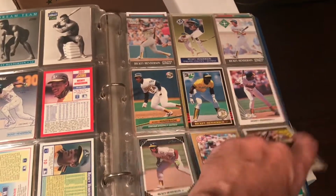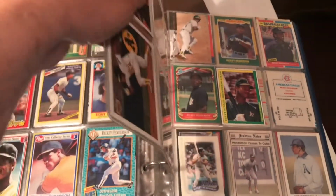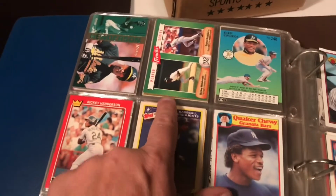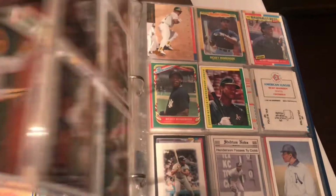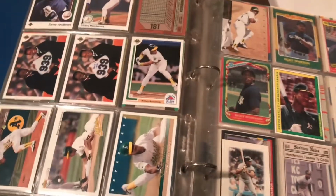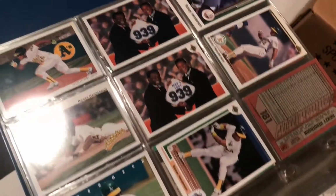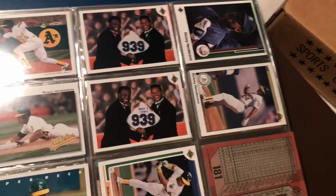Let's see. Got some more. I think I saw a card I was looking for the other day for my set. What's that one? French's mustard card? That's different. I loved Rickey Henderson back in the day. He was one of my favorite players ever. Probably still is. One of those guys I would love to meet in person and get an autograph.